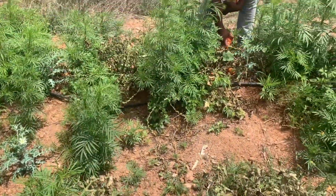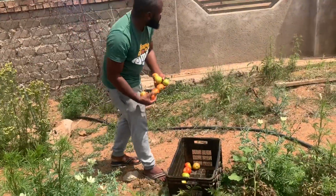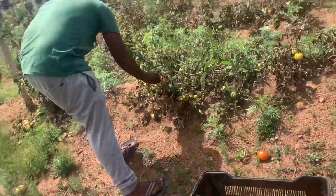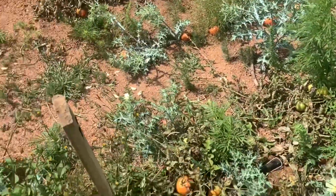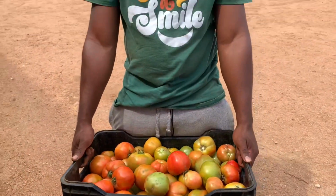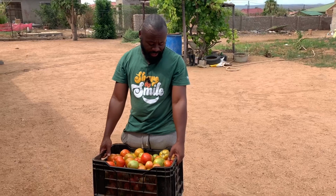So how we actually package our tomato crate is that we don't package them in sizes. So any size goes in, as long as it's small, big, medium, and as long as it's ready, it goes in. So that's how I actually sell my tomatoes. I don't have a specific grade, say grade A, grade B. No, everything goes. So we have filled our crate now. We are off to the market.